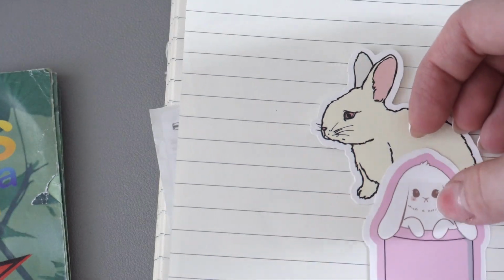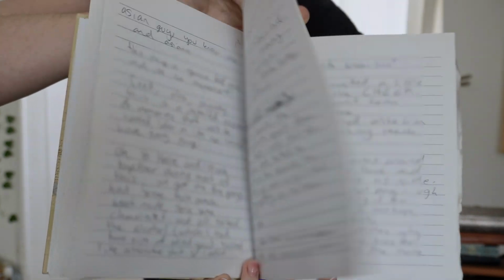My journal wasn't always so scrapbooky. That is something more recent. In previous years, when I was little, I've been journaling since I was 11 years old. I would just write my feelings and my thoughts, because it was more of a therapeutic thing.